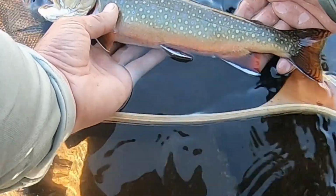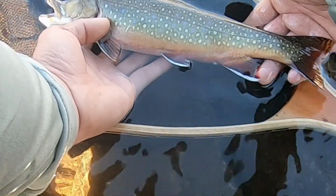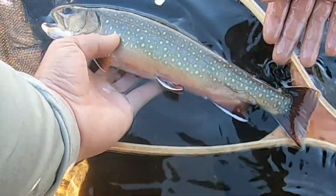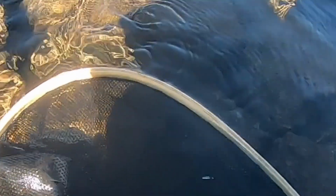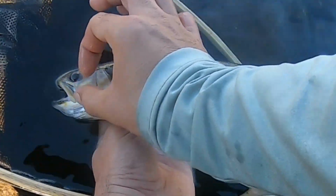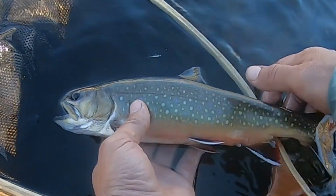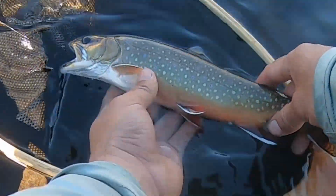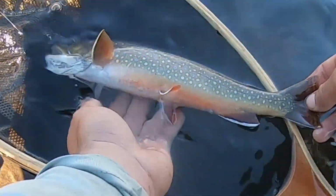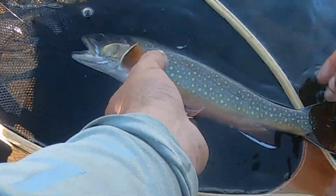Salvelinus fontinalis, otherwise known as the brook trout, an introduced species here in the Sierras of California. If you look here, one of the main differences between this and Oncorhynchus is its jaw. It has a much more acute angle of its jaw, basically a bigger mouth. Got a few pretty colors. It's got these white margins on the edges of its bottom fins here.